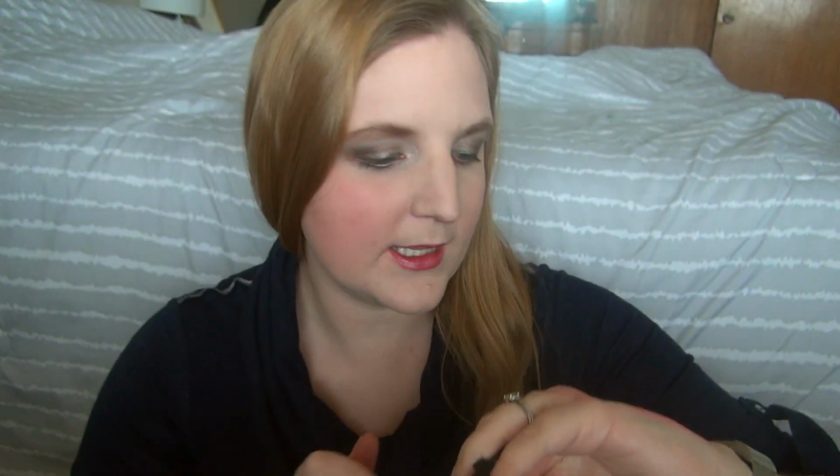And then this one is in Cedar Rose. So more of a neutral. The other one had some pink to it. This one's more of a neutral color, and it's right there. I don't even know if you're gonna be able to see it because it's right there. You can kind of see it a little bit, but it's more of a neutral color.